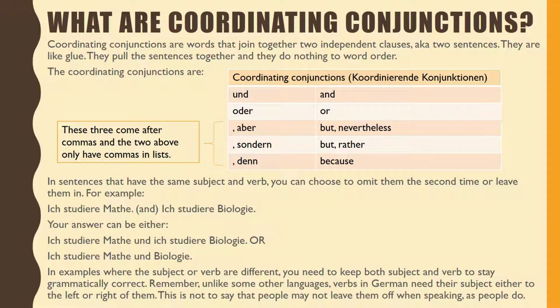In examples where the subject or verb are different, you need to keep both subject and verb to stay grammatically correct. Remember, unlike some other languages, verbs in German need their subject either to the left or right of them. This is not to say that people may not leave them off when speaking, as people do.